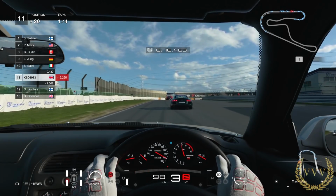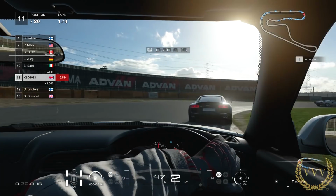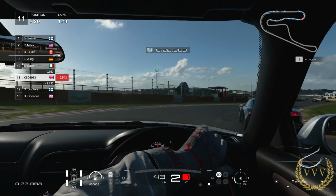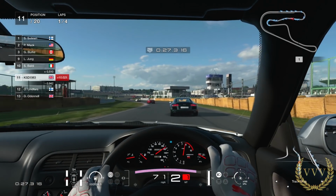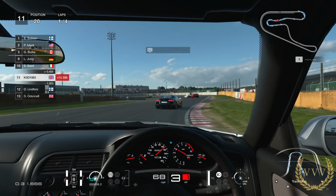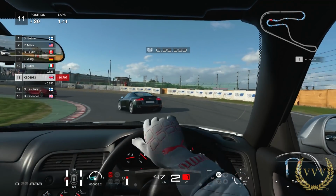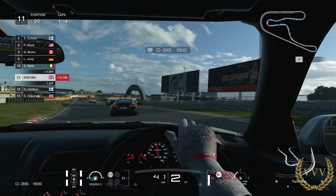So early impressions on this track. I mean, it's looking pretty decent, isn't it? Good trackside detail, nice lighting effects of course, with GT Sport. This is in the morning, 7 o'clock in the morning, and yeah, it's got lots of detail there, crowds to the side of the track, fencing. It's all very well detailed, isn't it? It's running pretty smooth so far, so I've got to say I'm impressed thus far.